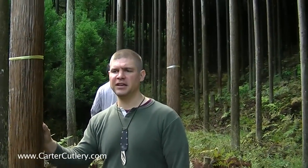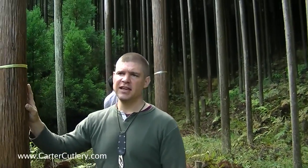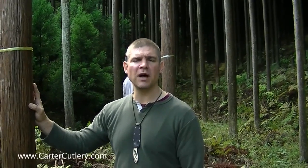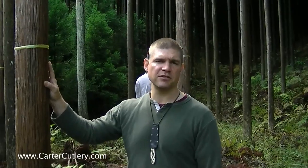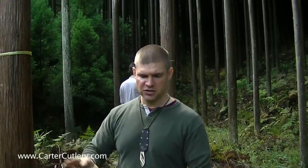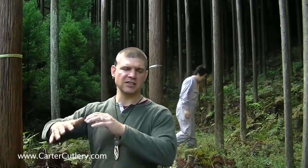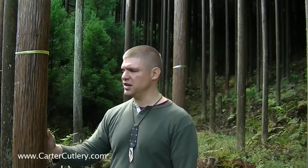These trees are being carefully pruned, and this one here especially has been marked as a special candidate to be later harvested and used as a tokonoma tree. In the most important room in a traditional Japanese house, which we'll call their living room, which usually has tatami mats and a special little alcove where they keep special trinkets and scrolls, you'll notice that on one corner of the wall there's a tree that looks pretty much close to its natural state. They'll take the bark off and leave it bumpy as it is naturally, and that's called the tokonoma hashira.